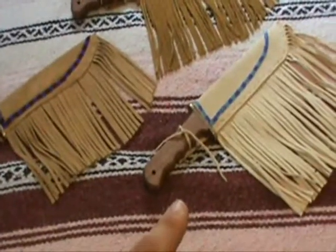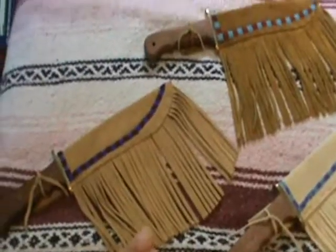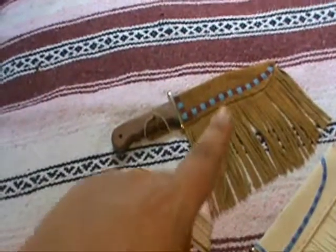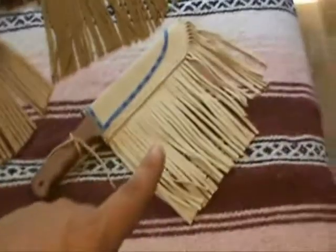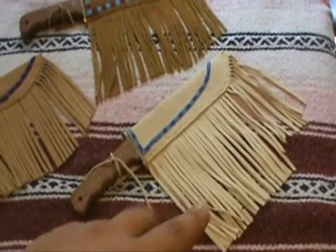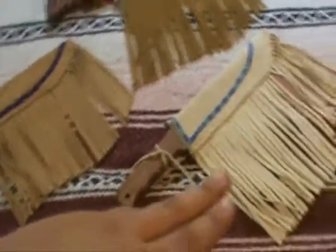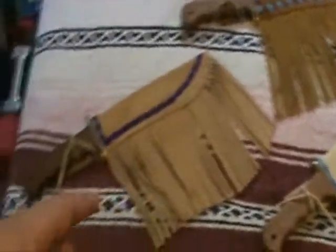Like I said before, what I have in stock most of the time for knife sheaths is cowhide and elk. Occasionally even buffalo leather. Buckskin is a little more rare. It's a little more money for this type of leather. So I may not have it in stock at the time, but if you request especially, I might be able to get some.